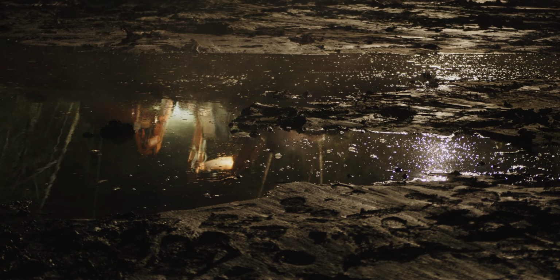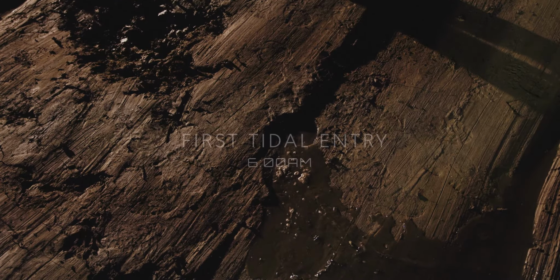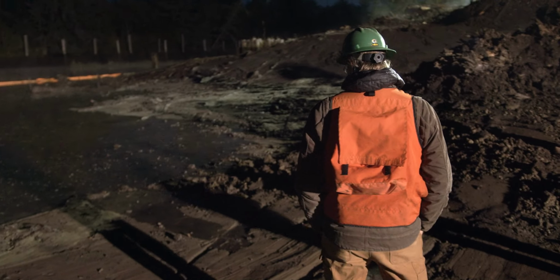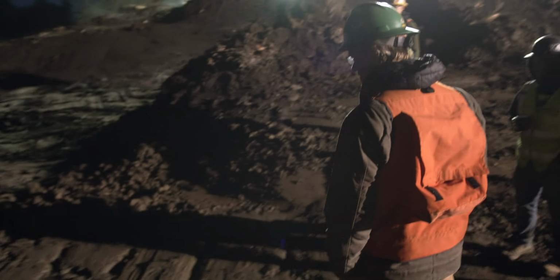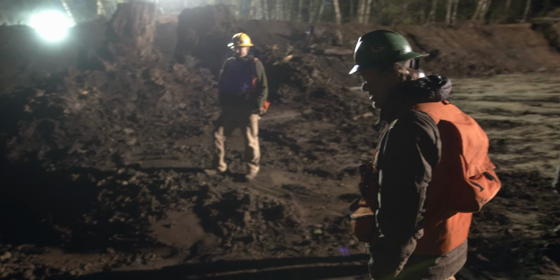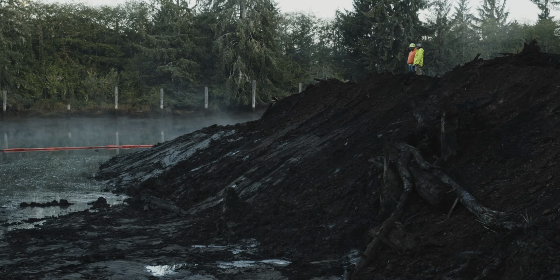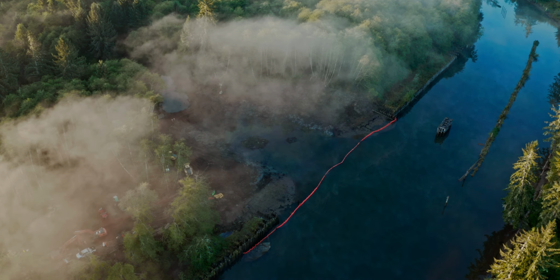It's 6 a.m. It's taking all this time to open that last bit up. This is the first time the tide has come into this slough in 100 years. You just keep watching it, you know, inch by inch. Tide's coming home.